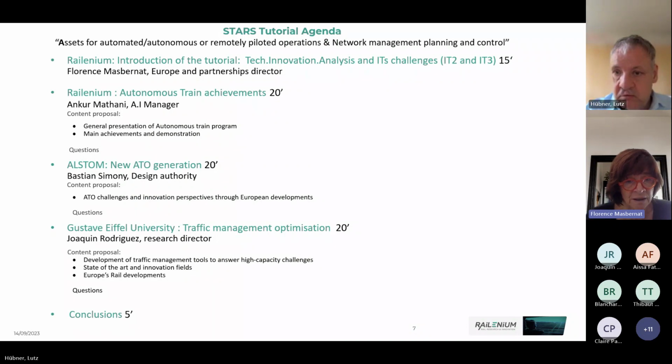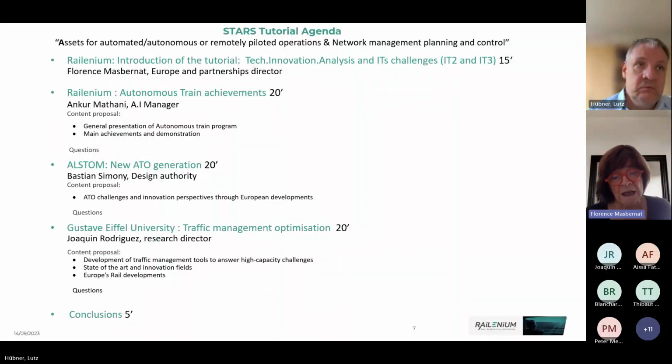And then the presentation by Joaquin Rodriguez, who is research director from Gustave Eiffel University. And then we will speak about the traffic management optimization and the latest innovation and state of the art about this topic. So at the end of this session, we will have a question session. Please don't hesitate to put your question in the chat. Then we will take all the questions at the end and ask them to the speakers, or you can do it, of course, by yourself.